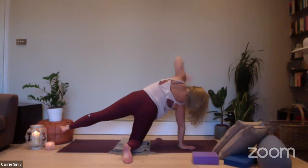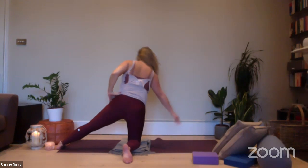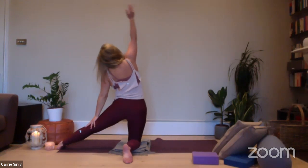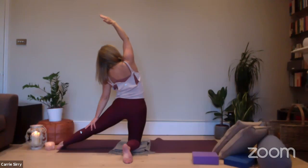Really nice. Left hand to the hip, placing the left foot down to the floor as you come up towards your gate pose. And sweeping up and over, finding that opening this time through the right side of the body. And breathing into that right side, shoulder draws away from the ear. Taking one more breath.